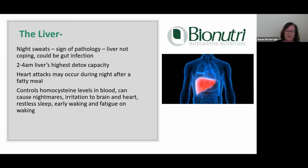Now, the liver controls homocysteine levels in the blood. And of course, that's all part of the methylation cycle. But if you get too much homocysteine, that can cause nightmares, irritation to the brain and the heart, and can cause restless sleep, early waking, and also fatigue on waking. So that's just an extra something to think about apart from the normal stuff that might cause that.